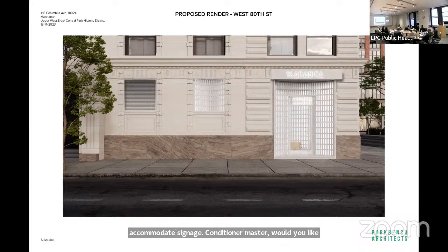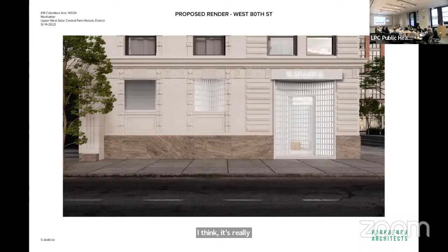Sure. I think overall, I think it's very interesting. I think it's really nice that you got rid of the awning, which was really overwhelming and kind of hid this corner and the beauty of this building. In terms of the storefront, I know it's very innovative and very different from what was there before. But I think that we have instances of other types of creative interpretations of storefronts in this district, so I can find it appropriate.